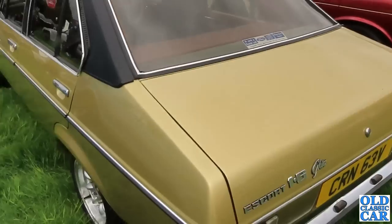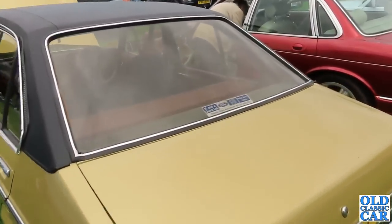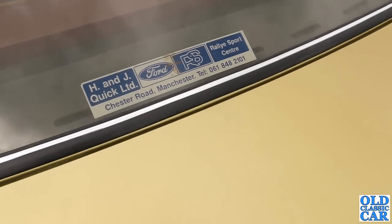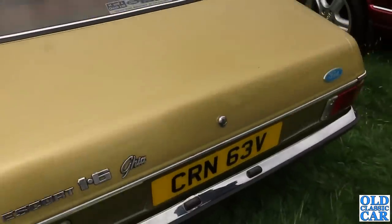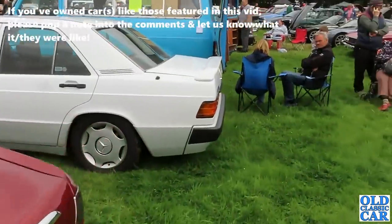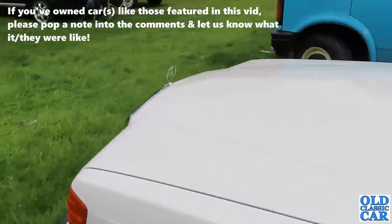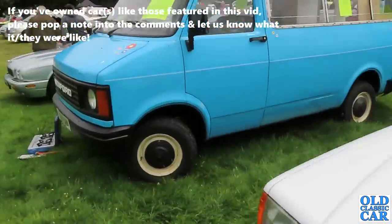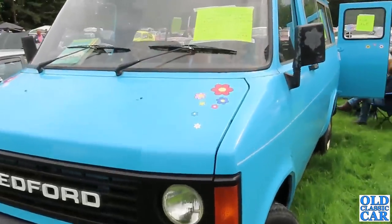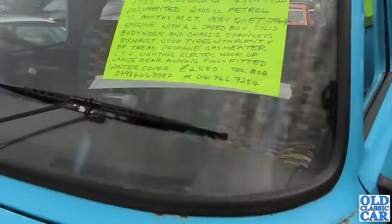1.6 Ghia. Sorry. Yeah. So that was the plush Escort of the day. H&J Quick, I remember them. It's quite late, V-Reg, that's the same registration as that RS2000 we see at Alton Park sometimes. Oh, yes. Yeah, the yellow one. CF Camper, or CF2. 1985, it's for sale. If anyone wants a CF Camper van, there you go. There's all the details.